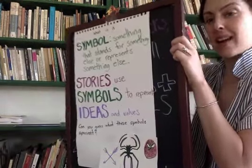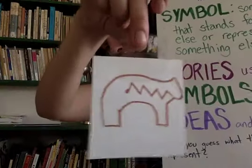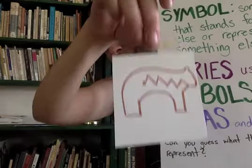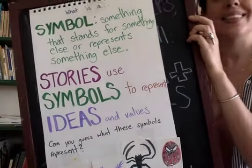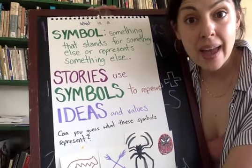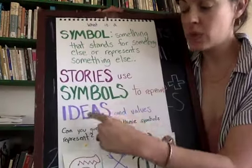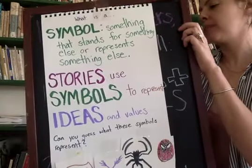Right, let's see what else we have here. This is another native symbol I thought was really cool. This one is a symbol of a bear. But we got to go a little bit deeper. What does a bear mean? Well, in this tribe, the bear is a symbol of strength and bravery. And those are the ideas that this symbol, the bear, represents.